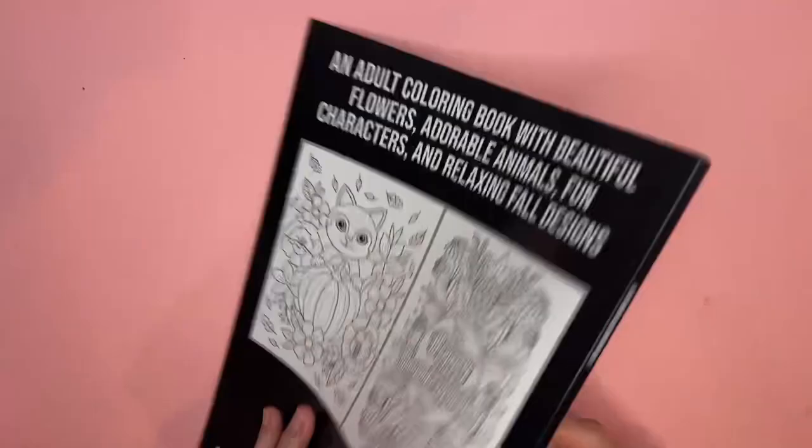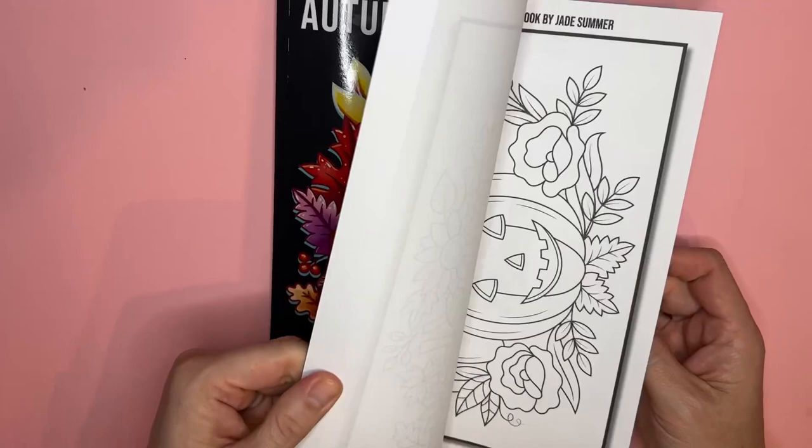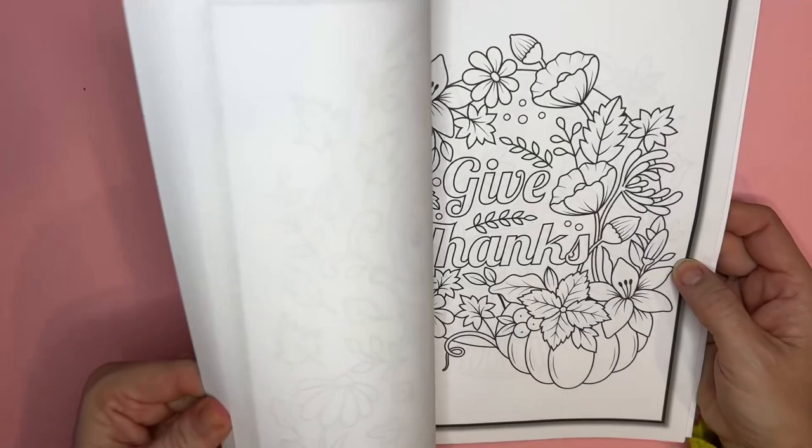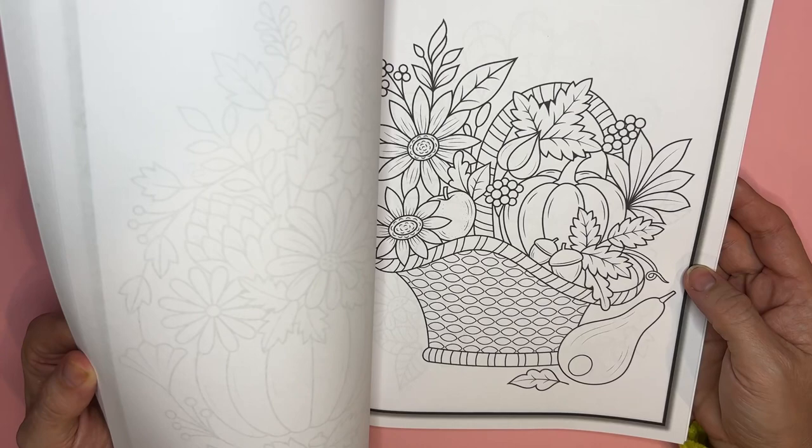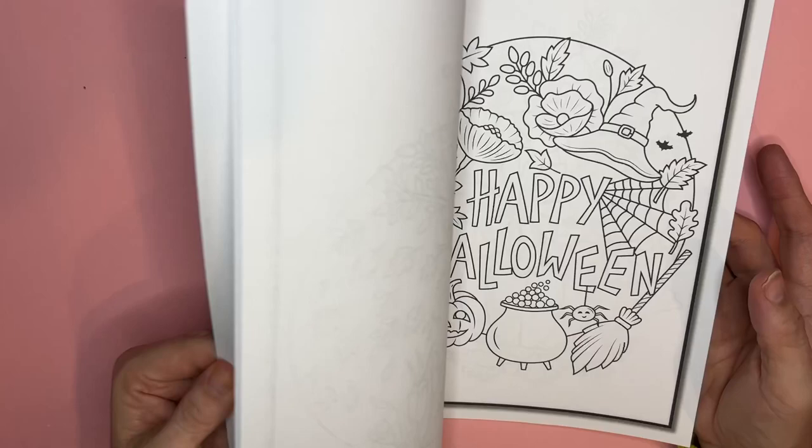This is the Jade Summer Autumn Coloring Book. A lot of these might seem simple, but I don't know that they all are simple. Let's take a look. Looks like there's some quotes. It doesn't say it's easy, but I like these kind that are somewhere between the easy coloring and the normal adult coloring. Like, you can get them done quicker. Here's that annoying frame again. I like the baskets with all the goodies in it.